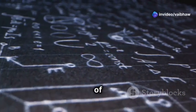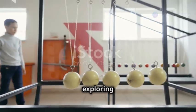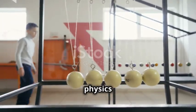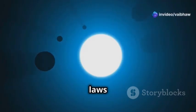Unveiling the secrets of motion, Newton's laws. Welcome back to the channel. Today we're exploring the mind-blowing world of physics with Sir Isaac Newton as our guide. You know, the guy with the apple and gravity? He also gave us 3 fundamental laws that govern how everything in the universe moves.